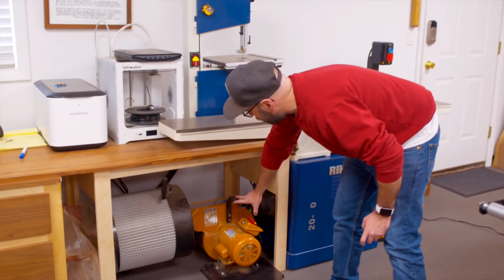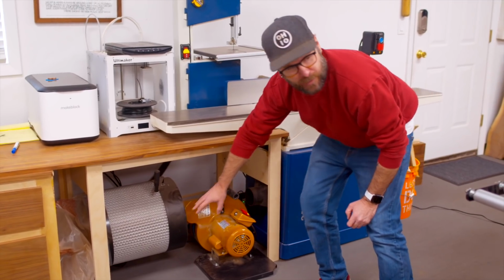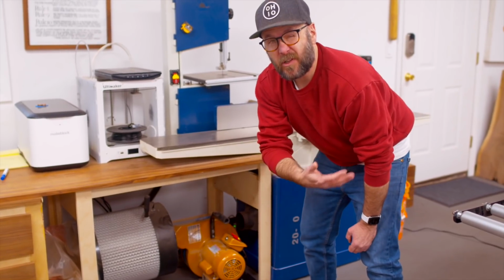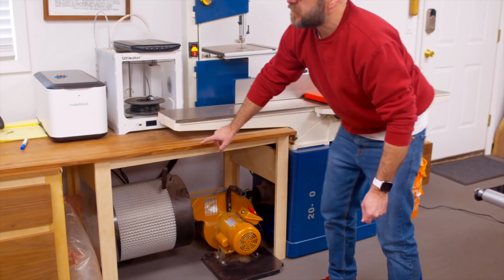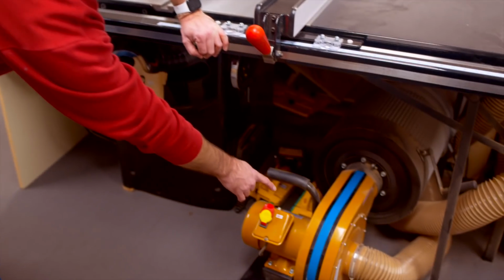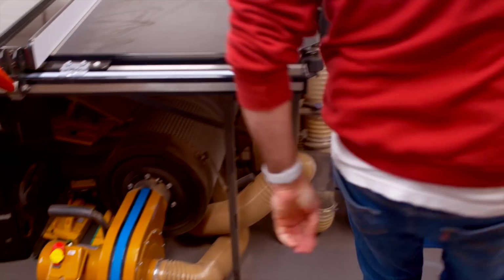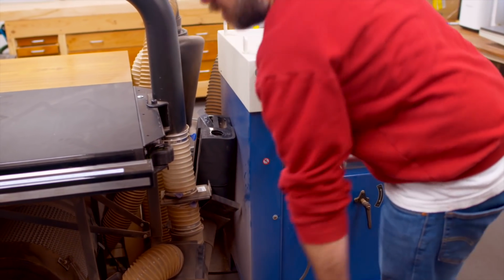This is a Dust Right wall mount dust collector, and I have, I think, 3 of these, 1, 2, 3, maybe 4 of these around the shop. I don't hang them on the wall, I just have them on the floor. This one is hooked up to the bandsaw over here. Over here at my table saw, it has another one of these wall mounted on the floor dust collectors, except this one is actually shared with my planer, and I just have some blast gates to open and close that.